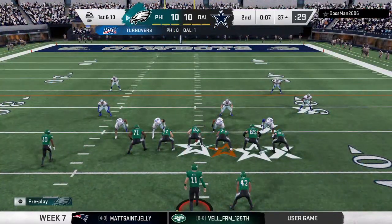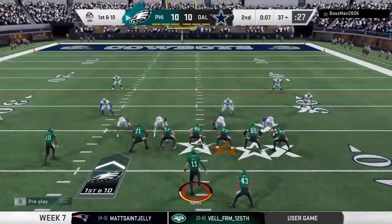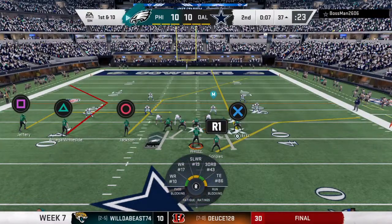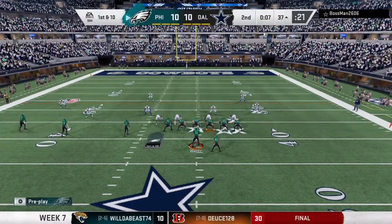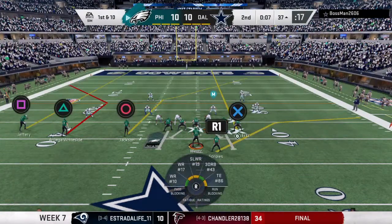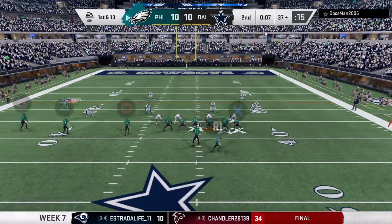Line of scrimmage, the 37 on first and 10. It's going to be a long... 82. Hey, watch that. Check Mike 54. Mike 54. Hey, exit. 54, Mike 54.